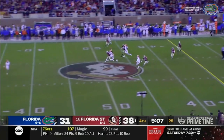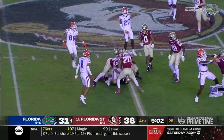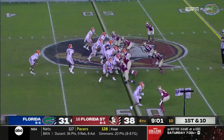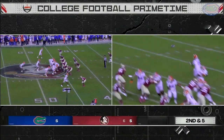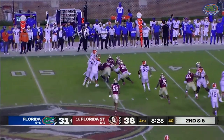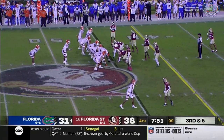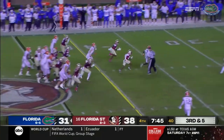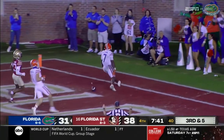Mastromano the punt. Pearsall has some room to run and zigzags his way to midfield. From midfield, the handoff to Etienne. With a little over 11 minutes to go in the second quarter, trying to will his team to victory right now with his legs. Etienne. They run it. Big hole for Etienne. Etienne in the end zone.